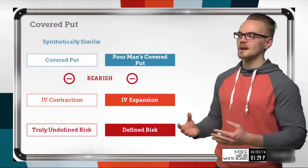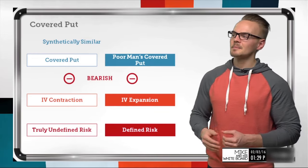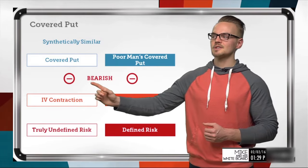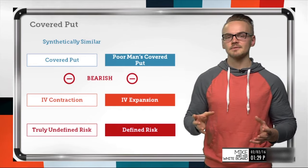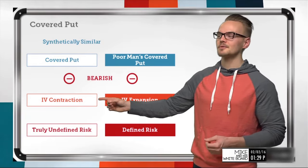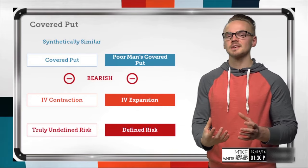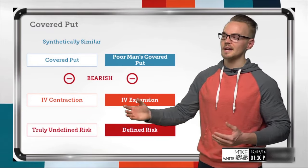So we've been talking about how we can use a covered put to take advantage of cost basis, but there is another solution, and that might be a poor man's covered put. Both of these have the same bearish assumption, but what's really cool is that they have very different aspects of the trade. With a covered put, since I'm just selling premium, I'm looking for an IV contraction. I would look to place that trade in more of a high IV environment because I want to collect as much as I can in that short put and have that short put contract in price or contract in IV.